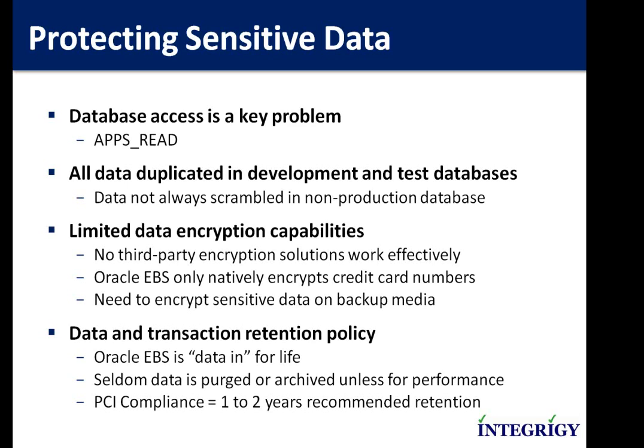A third issue with the Oracle E-Business Suite is that encryption is actually fairly difficult to implement in the EBS environment. Oracle really only supports Oracle Transparent Data Encryption as the encryption standard. It's a very limited solution. It doesn't provide data level encryption. It only does it at the file system level. There are many products out there that do data encryption, but Oracle doesn't support any of those products, and if you implement them, you may get performance issues and things like that.